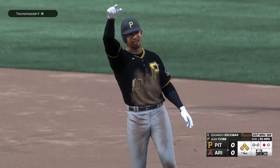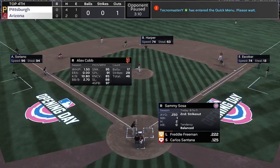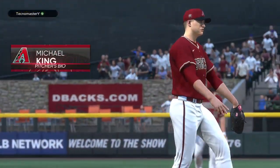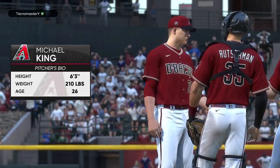I'm sure he feels really good about that one. Nice line drive to the pull side, met it out front, but just stayed through it nice enough and ripped it into the outfield. And now the right fielder, Sammy Sosa. He's 0 for 1.